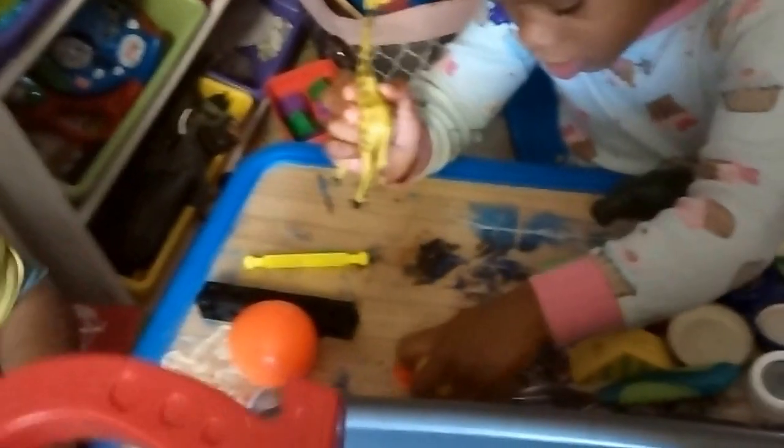Okay, let's try. Wait a minute. Let's wait. Wait just a second. Let's try this magnet. What? Wait, we'll do that one next. Mom, I want to try these. Just a minute. I want to try and go out.